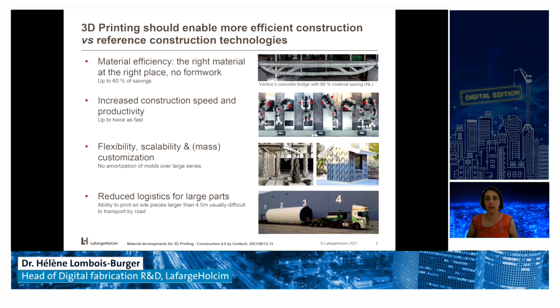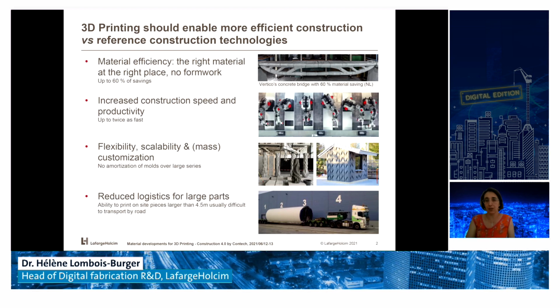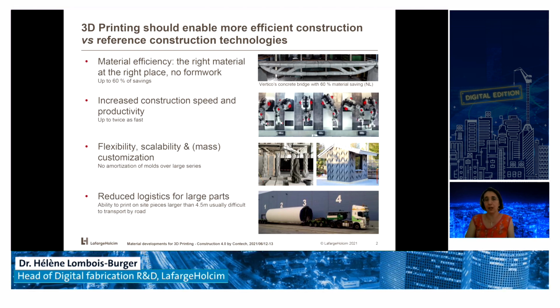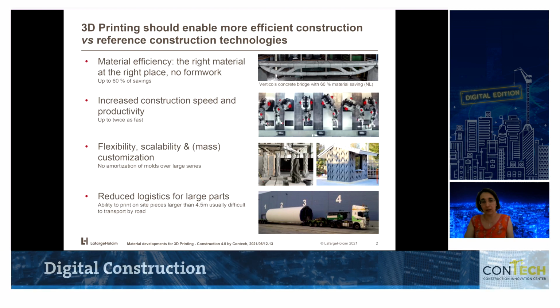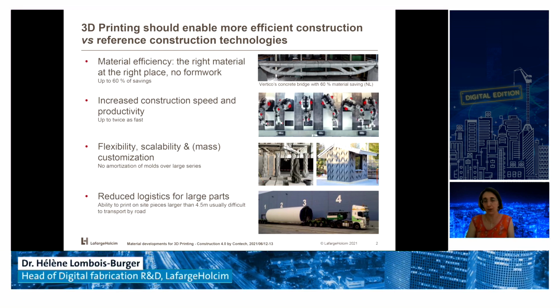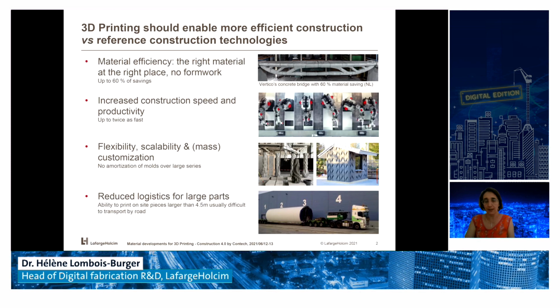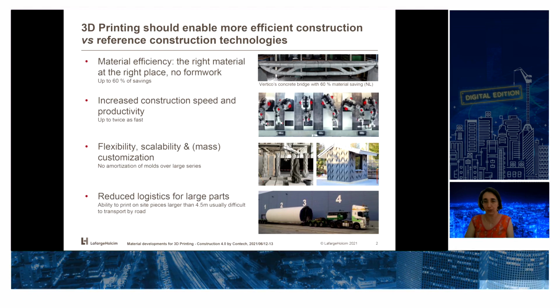The third one is flexibility and scalability. You can do mass customization without any overcost. You do not have to amortize a mold over large series, so you can do one-off designs without extra cost. And the last one is reduced logistics for large parts, avoiding the transportation of pieces larger than 4.5 meters, usually difficult on road.